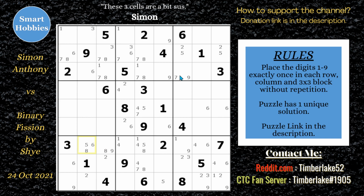And then he finally sees it. He notices the 1s have to be in 2 places here in rows 3 and 7. So he goes, hey, if this is a 1, that can't be a 1. This has to be a 1 right here. But that's not a 1.